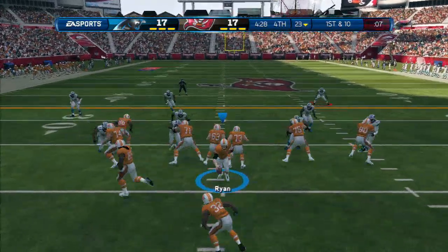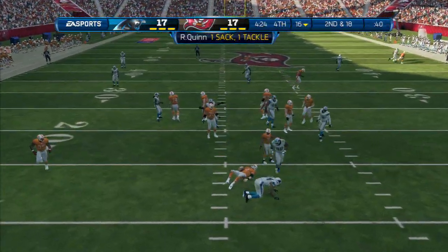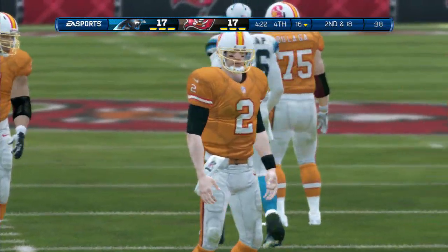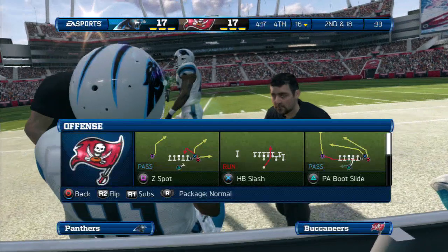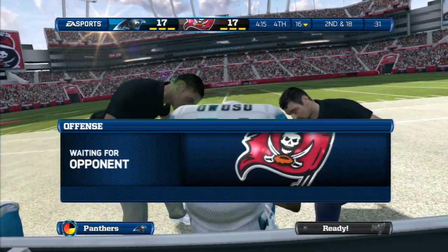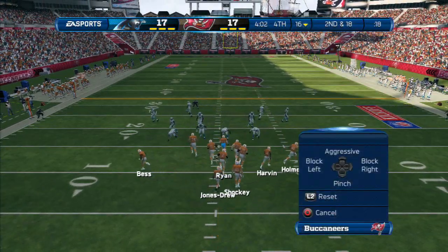They bring in the extra tight end. Play action. The defense gets a sack. Quarterback made a big mistake that time. Don't carry out the play action fake when you know you're under pressure. He tries to do it. It results in the sack. The quarterback's calling something out.